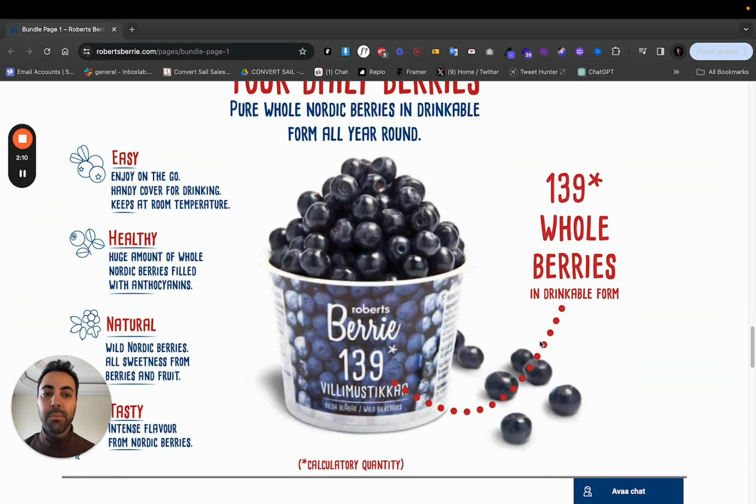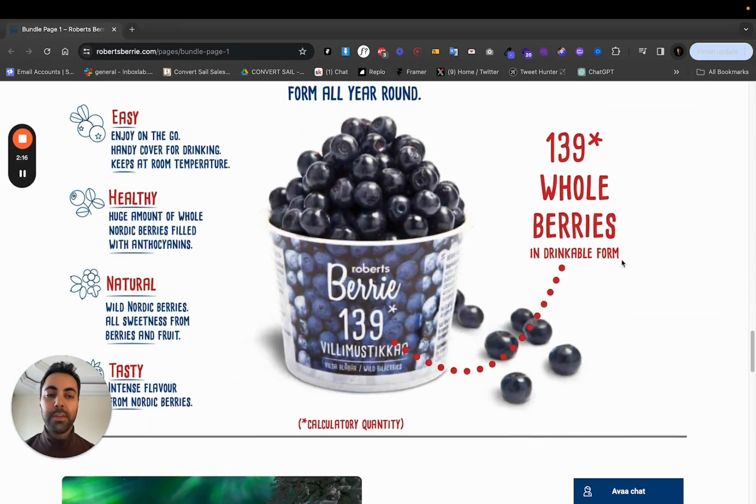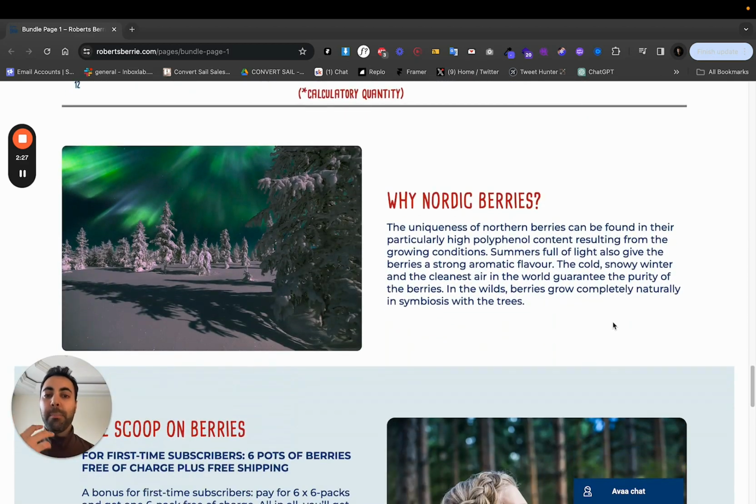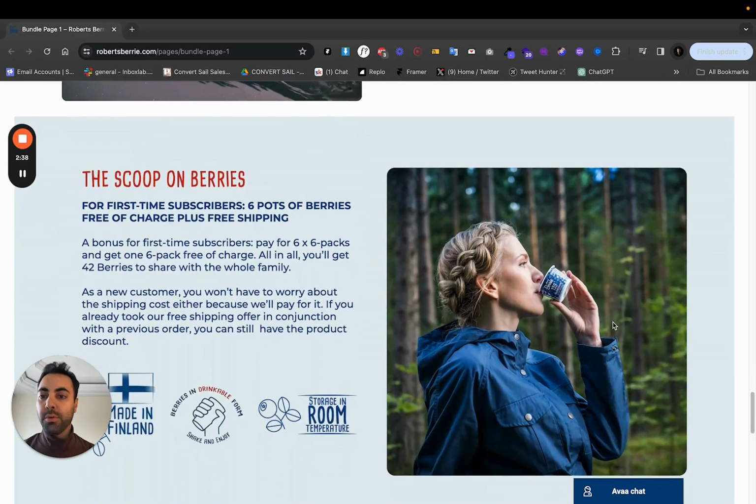Then here we get even more benefits, nice clear image of the product. It's easy, healthy, natural, tasty. You get a lot of these nutritional packed berries in one bundle, one snack. Again, why this is a bit about us, the brand, why us, what are the polyphenols, what is the content, and then here getting into more scoop.